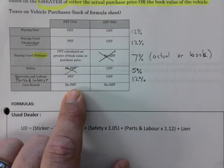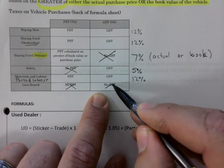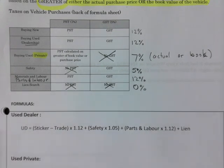A lien search, no PST, no GST. Watch this, right? No PST and no GST. So a lien search is not taxed in Canada. Okay, that's good to know.